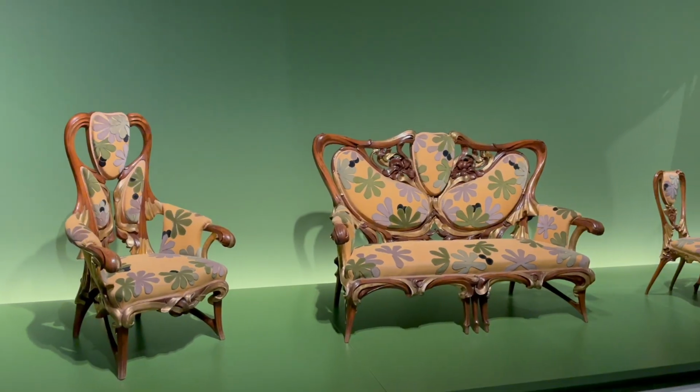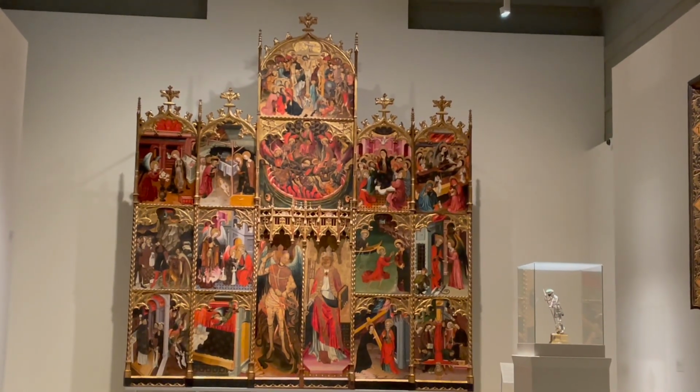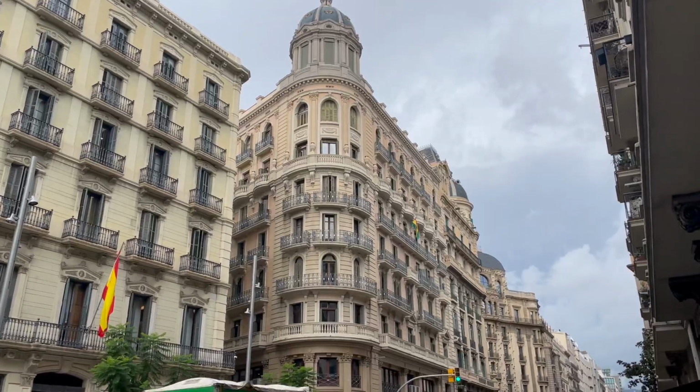At this point during our trip, I'm sure we've worked up quite the appetite. So let's explore a local market and see what we can find there.